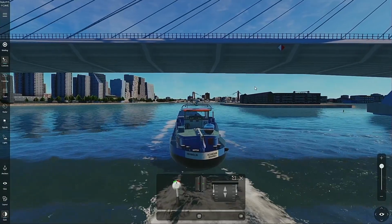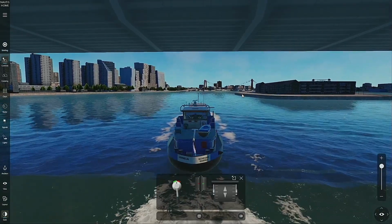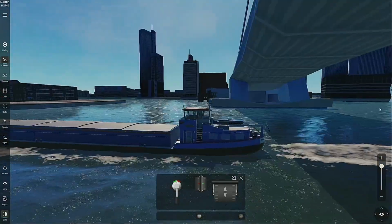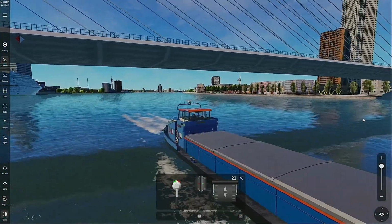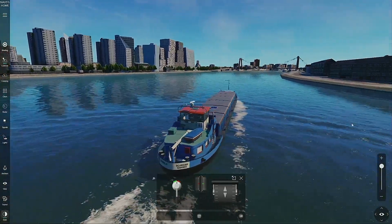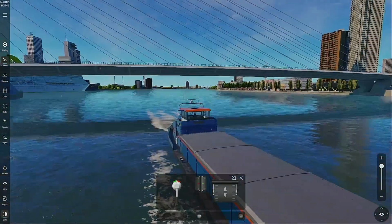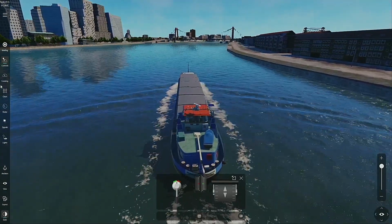It looks like we're fine underneath the bridge, but that's the first bridge. I don't know which bridge that is. If anybody's from Rotterdam or has visited Rotterdam, let me know, because that is the first of 3 bridges we're going to pass under. It looks like a mixture. It looks like it might be a cable bridge, or does it look like a drawbridge? Not really, I guess. Yeah, it looks like a cable bridge. All right, I think we're good.